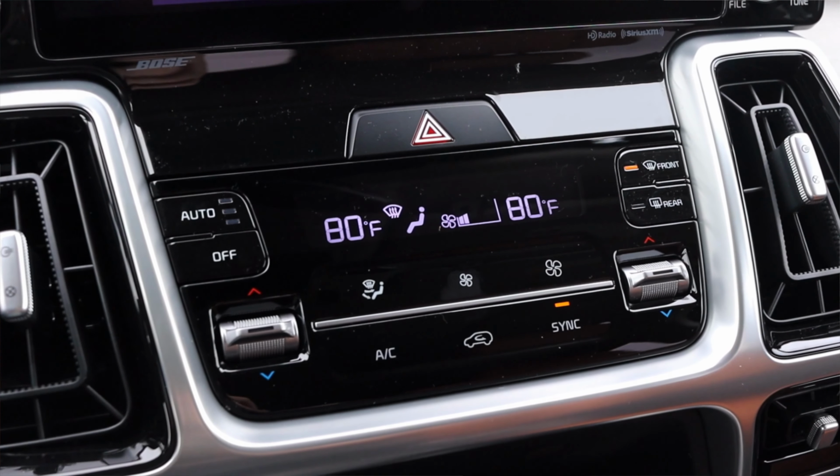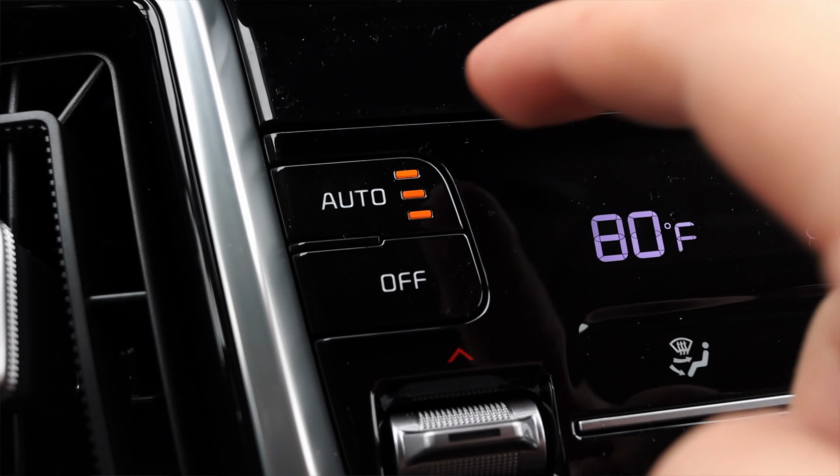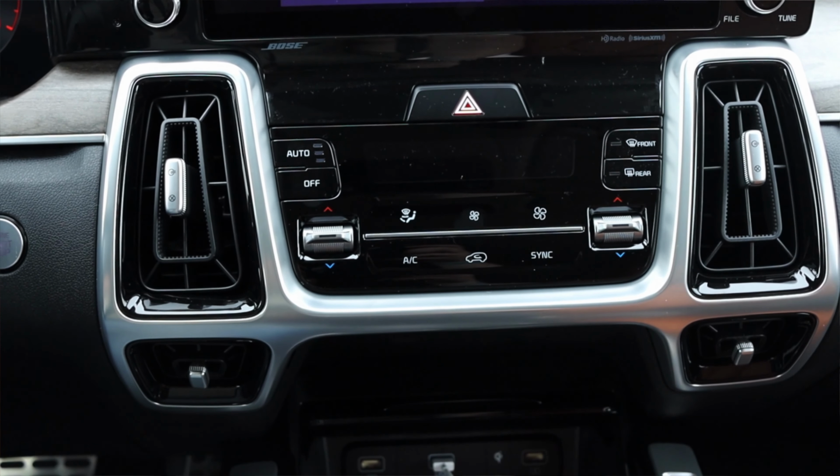Down below that, I do have my climate control options. Nothing really too crazy here. Dual zone, 3 different levels of auto, which is interesting. Fan controls, things like that. 2 vents on either side.